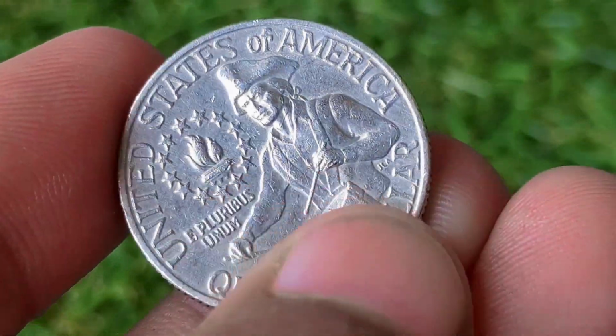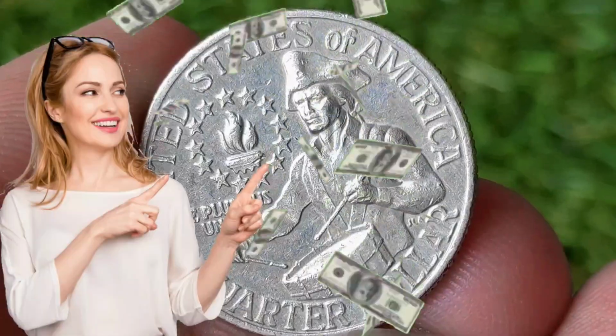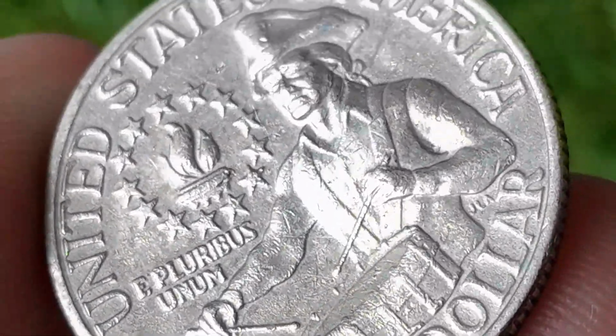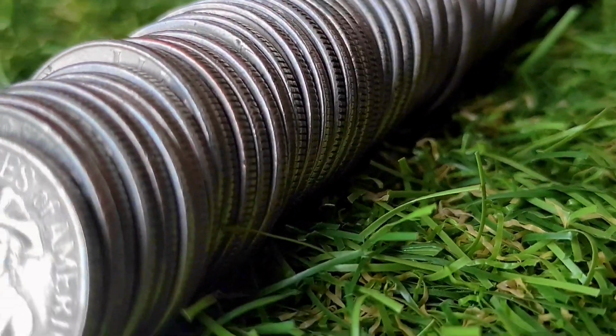Get coins graded by PCGS or NGC for authentication. Slabbed and graded coins always sell for more. Here are some jaw-dropping real auction prices of 1976 bicentennial quarters. Where to find them: pocket change and old coin jars. Many people still unknowingly use these quarters in daily transactions.